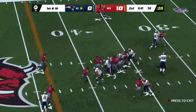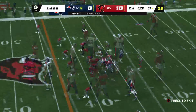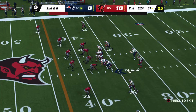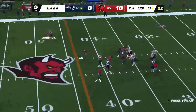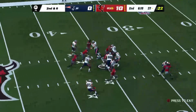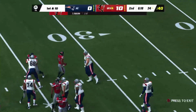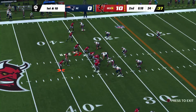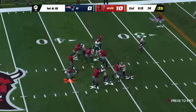Here's a give up the middle. And he works his way forward to pick up 4 yards there. 2nd down. The run got 4. Now they deal with a 2nd and 6. Looking to throw. Jones. And his guys are going to take over at the 34-yard line.